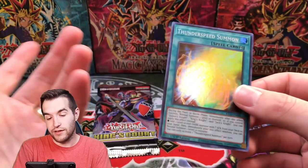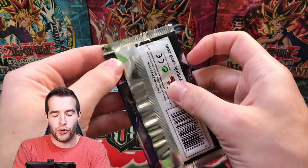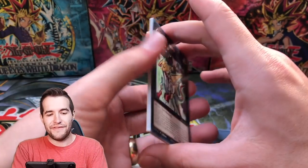All right, Tornado Bringer, we got the Zonglong, Eagle Claw, Leo Arms, Gravekeeper Spy, Utopia Ray, and a Thunderspeed Summit, kind of looks like Lightning Storm, that's pretty cool. And we're down to the final pack, King's Court. If this has something crazy in it, I'm going to lose it. Final pack. Here we go.